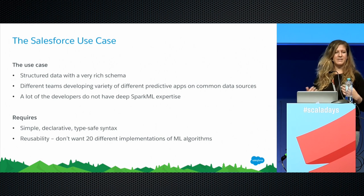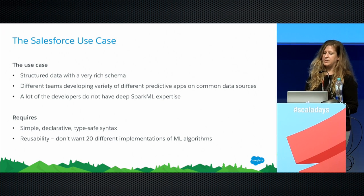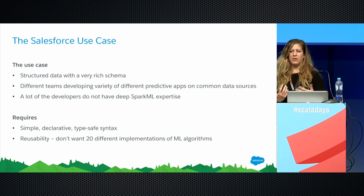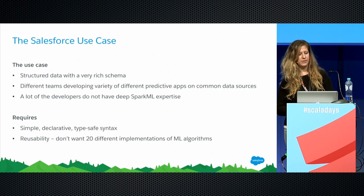Lastly, this is again not Salesforce specific, but in general, developers in this space don't necessarily have a deep Spark ML expertise, and even if they do, there are a lot of things that make it a little bit challenging to use, and we'll talk about how we solve those problems in particular.